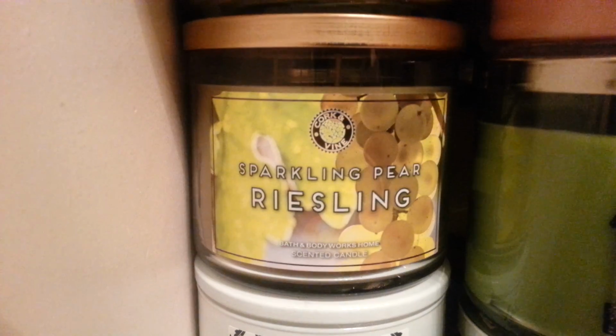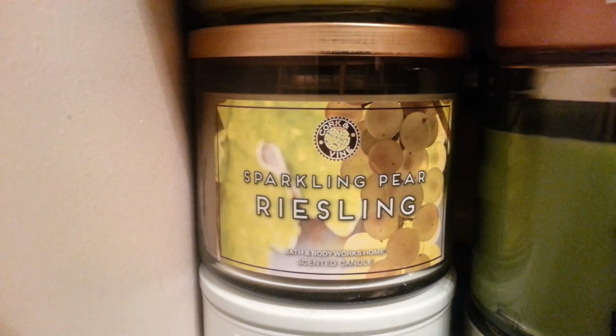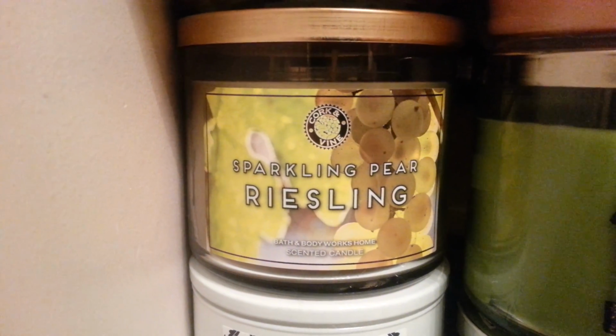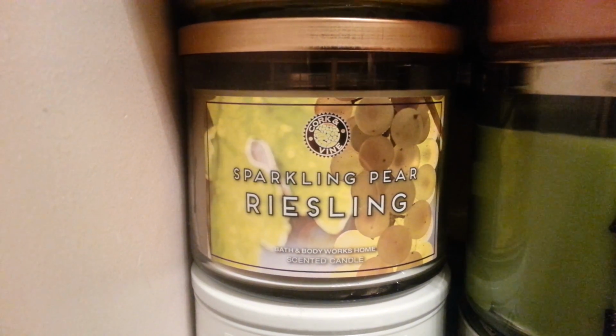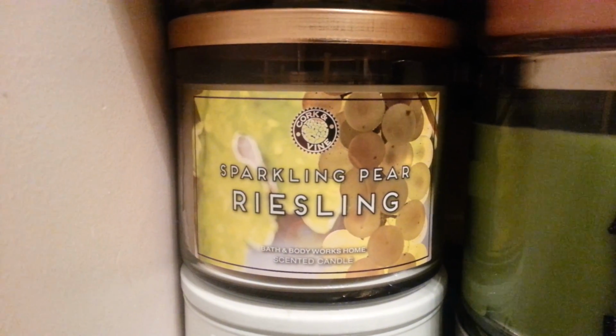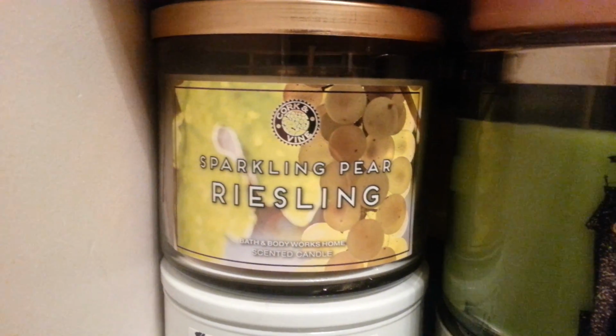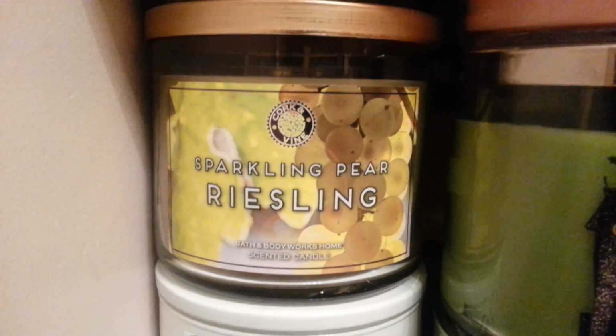And then I have a Sparkling Pear Riesling. This is the second one. I did have one before that I burned, and I like it. It's not my favorite, but it's a unique scent, and it's not one that I've seen. It's just different. It was very unique and different, and not one that has been brought out in past years. So it was a new scent, and I liked it for that.